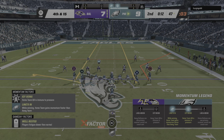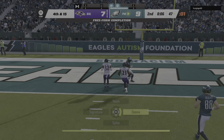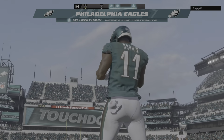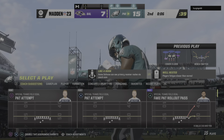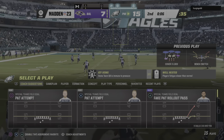They're going on 4th down with Hurts. It's caught at the 10. Touchdown. A.J. Brown in the final seconds of the first half. And the Eagles would extend their lead here just before halftime.